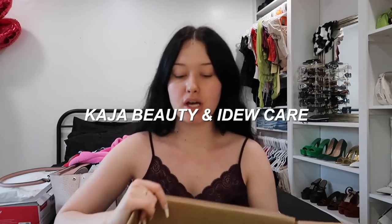I got this huge box of packages from Kaja and I Do Care. Oh my God, I'm so excited. So the first thing that we have is this little round makeup bag, and I looked this up online and it's super super cute. I'll start with the Kaja products first and we'll go to the other one.